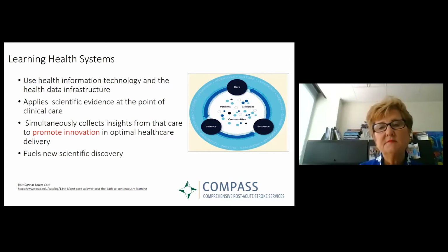Learning health systems then, to meet these objectives, use health information technology and the health data infrastructure existing within the system. It applies scientific evidence at the point of clinical care, and it simultaneously collects insights from that care to promote innovation and optimal healthcare delivery. And most importantly, it fuels new scientific discovery, and I also might add new methods of clinical practice.